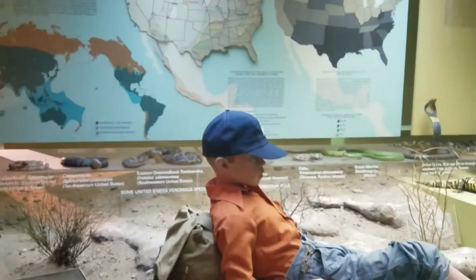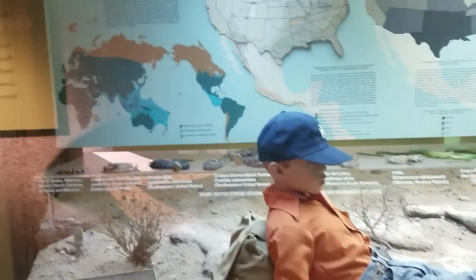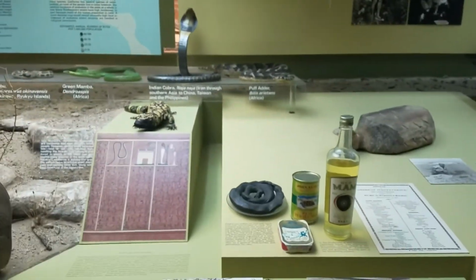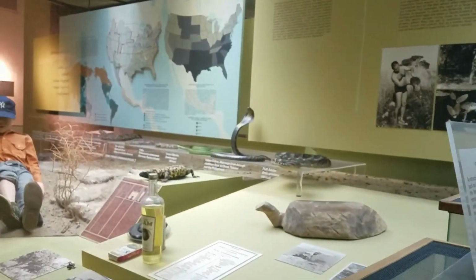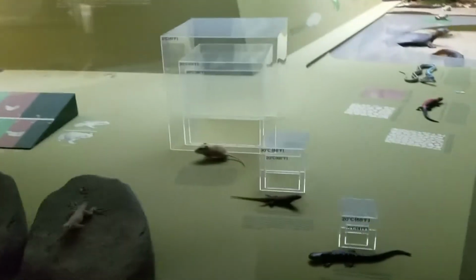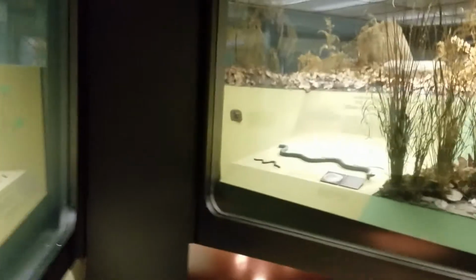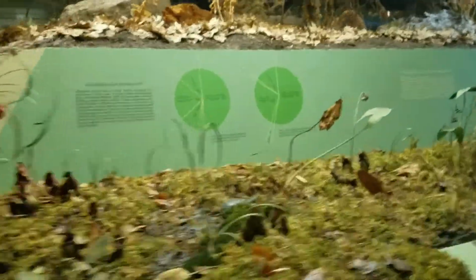I'm trying this for a change to record. You've been here for 4 hours. We've been here for 4 hours. Is there actually something in these? No. Okay, I didn't know because they had habitats. We've been here for 4 hours and we've probably only seen a third of the place. No wonder my battery died then.